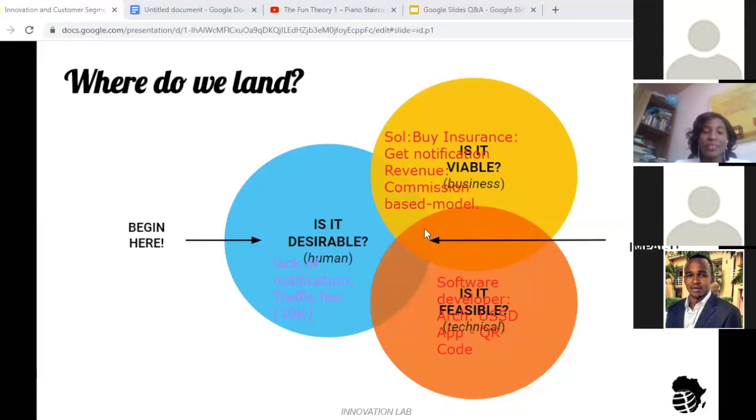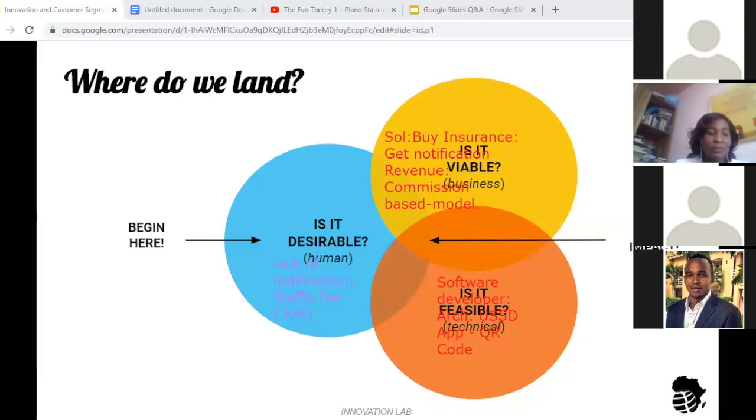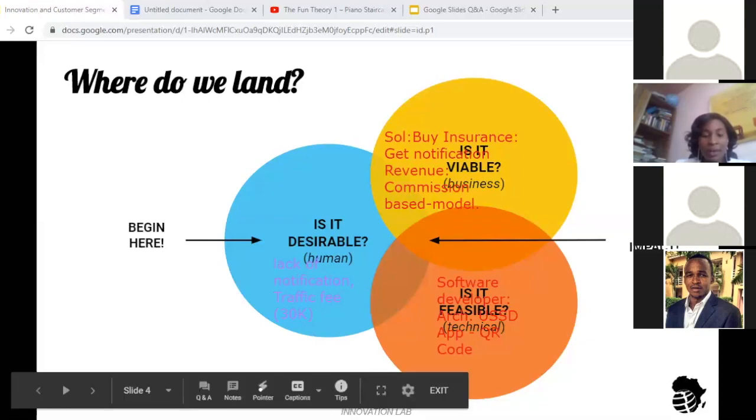Do you understand? Yes, this is understood. Is this helpful? Very helpful. Okay, good. Thank you. So I would have loved to take more samples, but for now, let's just move on so that I could take more questions at the end, so that I can meet up with the timing. Okay.